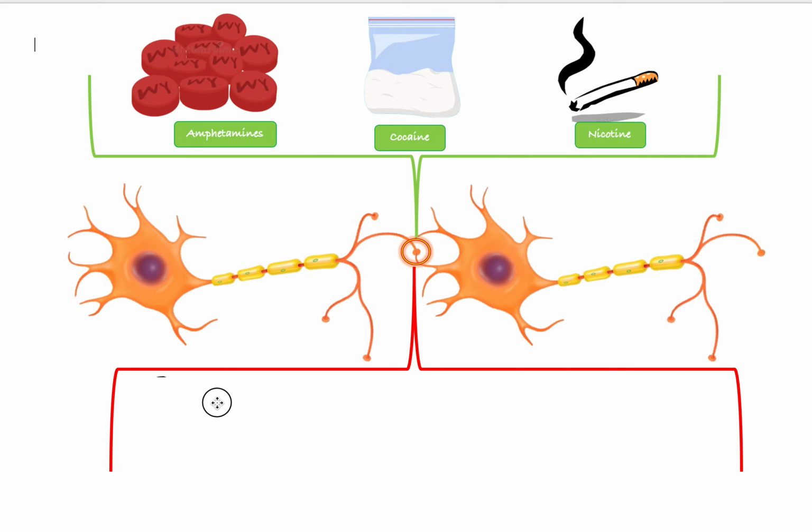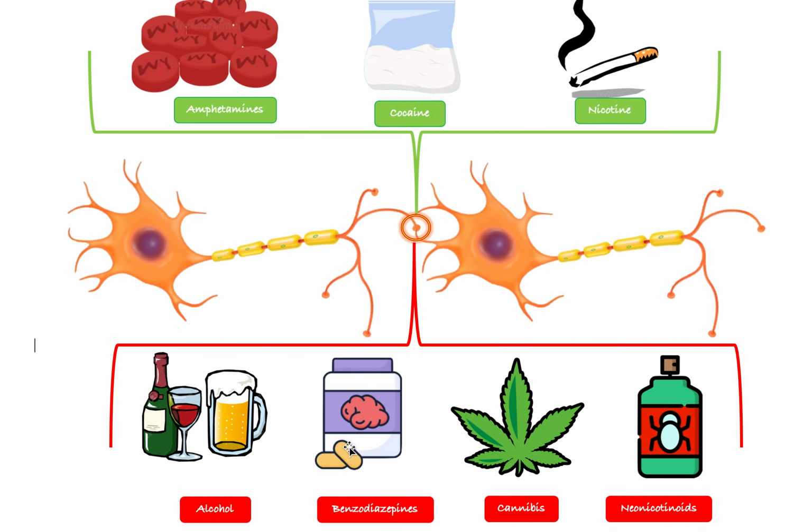Now, there are some ones that inhibit it, and these include alcohol, benzodiazepines, cannabis, so weed, and neonicotinoids. These are just insecticides, basically. So this makes sense because we know when you drink excessive alcohol, you start becoming depressed. So your brain starts shutting down a little bit. You can't think logically. You can't walk straight. And that's because these neurons are inhibited, meaning you can't make decisions properly. You can't send signals effectively. So you don't make the right decisions and you can't control your body properly. That's why too much alcohol is bad.